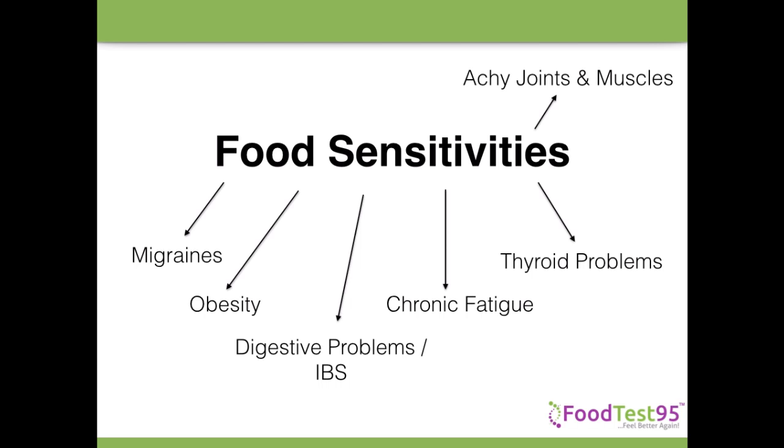Achy joints, achy muscles, back pain. This goes back to chronic inflammation, total body systemic inflammation. When you eat the wrong foods, this spikes inflammation, and this in turn causes pain. Skin problems or eczema, psoriasis, acne. We also see a lot of kids that have ADHD. A lot of times this can be linked back to a food intolerance.